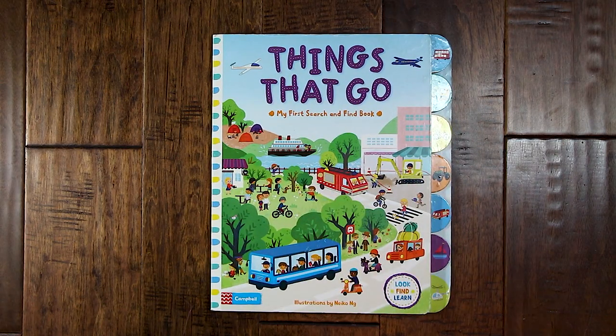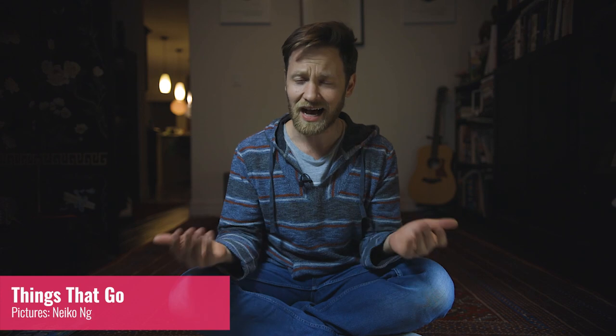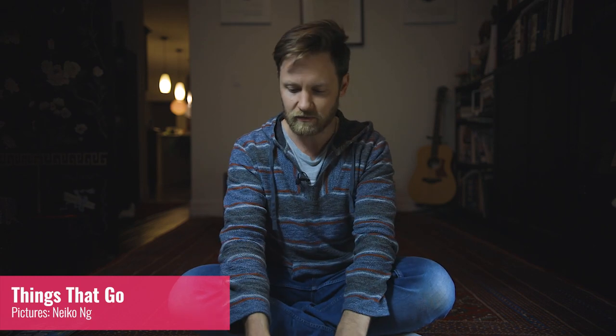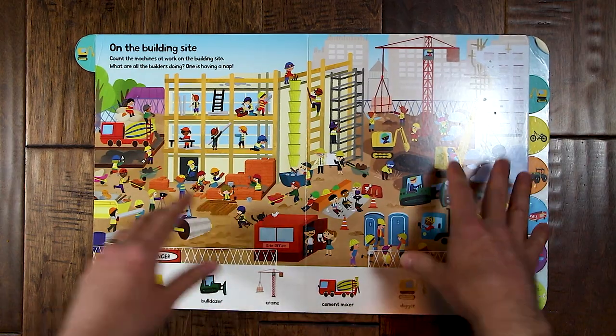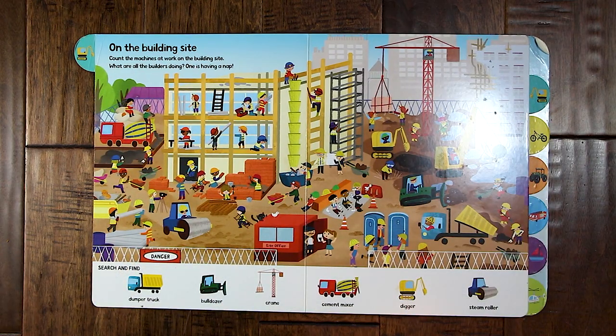Campbell's publishing it, illustrations by Nico Ng, which I think are great. I really like the style, the whole thing. That's one of the reasons I'm putting it on here. It's got high contrast, easy to look at pictures, nice little characters. And the cool thing about it is it teaches a lot of concepts to kids, so it's great for early readers. I think two-year-olds are gonna have a fun time with this. Plus two-year-olds seem to love construction.